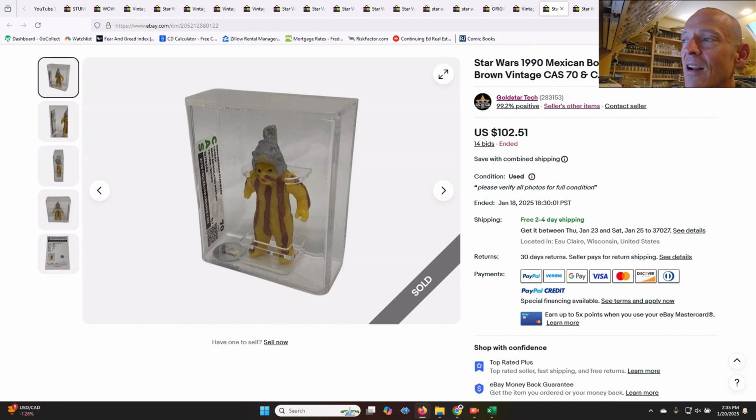As you guys know, I've got a lot of authenticated bootlegs in my collection, and apparently Gold Star Tech had a collection. They've been selling it nonstop, but whoever this consignor was had some CAS graded bootlegs. This one is a 1990s Mexican bootleg Logray. I used to have one of these, I believe. It's silver, yellow plastic with some brown stripes on it. Very ugly bootleg. It looks like tinfoil hat Ewok, right? Conspiracy theory Logray. He's got his tinfoil hat on. He's got all kinds of conspiracy theories.